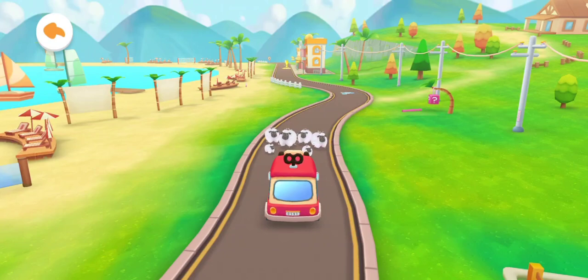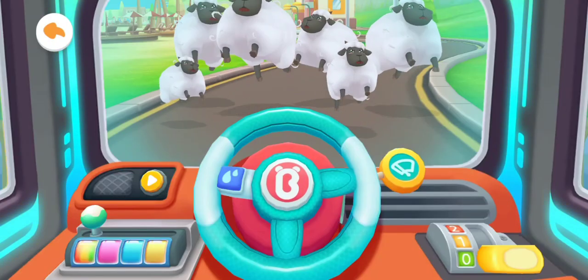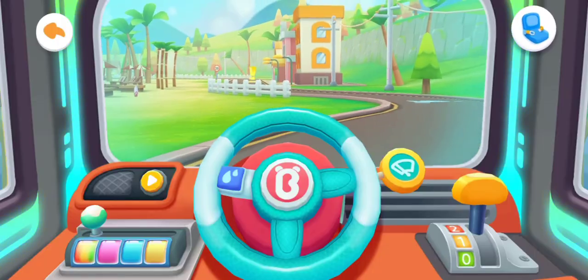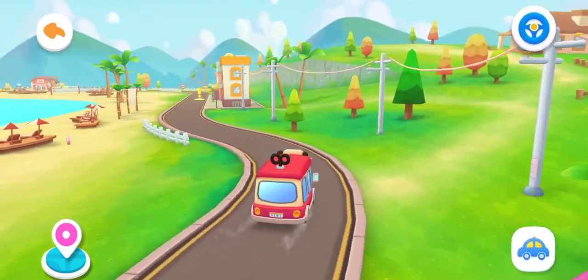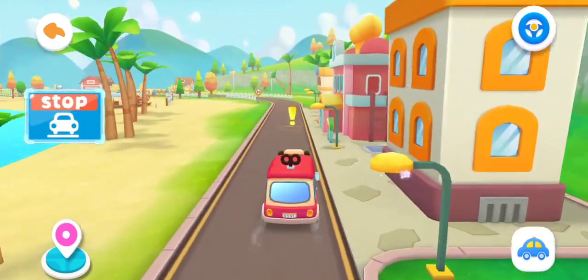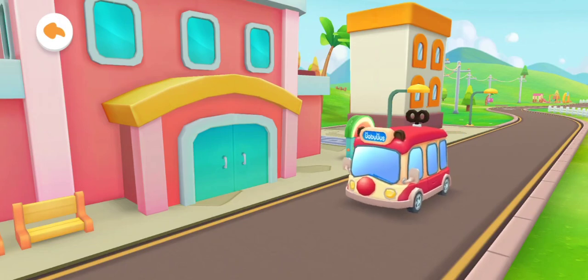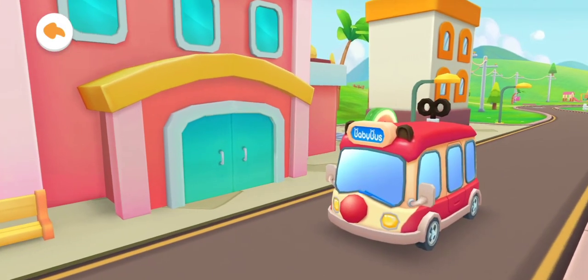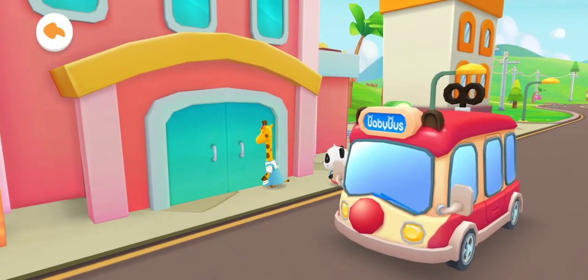There's a flock of sheep blocking the road. Honk the horn to drive the sheep away. Now the sheep are gone. Let's go! This is the hospital. Have a physical checkup before going to kindergarten. Let's go get a physical checkup.